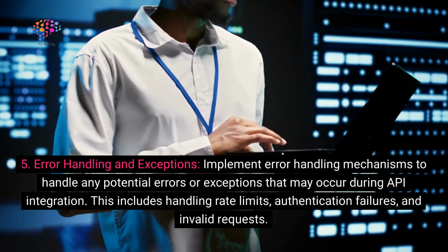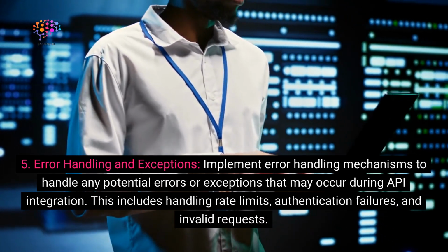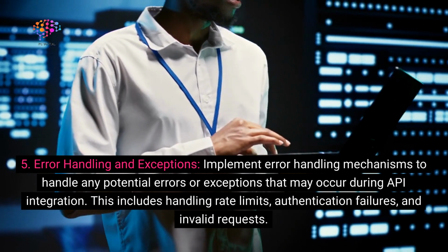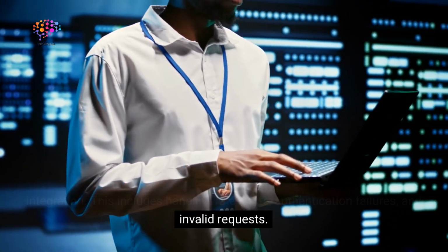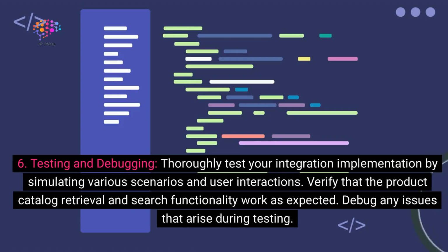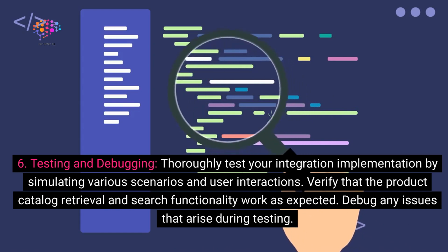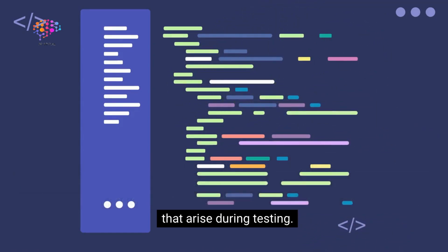5. Error handling and exceptions. Implement error handling mechanisms to handle any potential errors or exceptions that may occur during API integration. This includes handling rate limits, authentication failures, and invalid requests. 6. Testing and debugging. Thoroughly test your integration implementation by simulating various scenarios and user interactions. Verify that the product catalog retrieval and search functionality work as expected. Debug any issues that arise during testing.